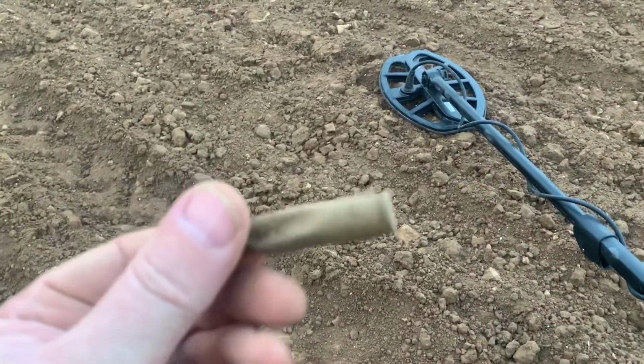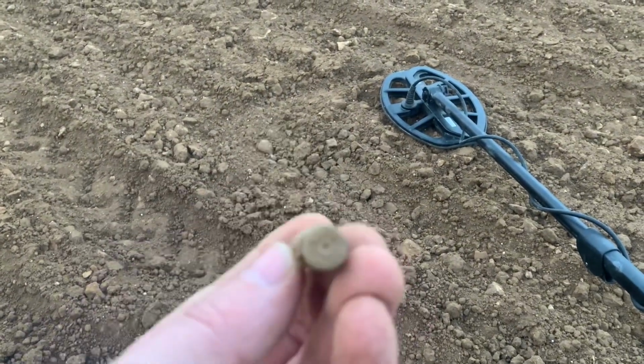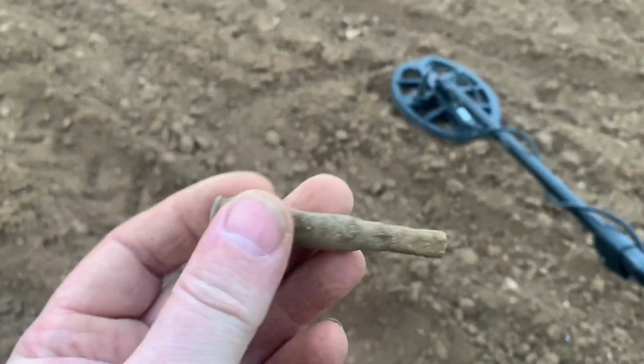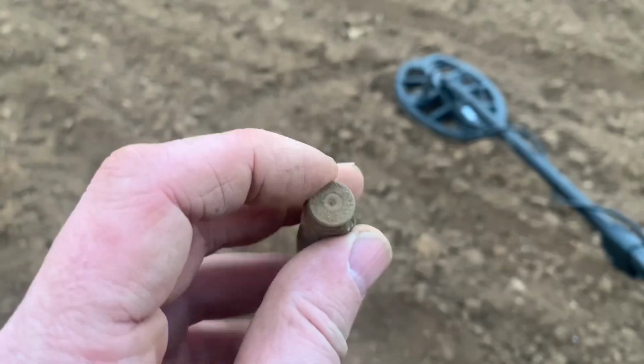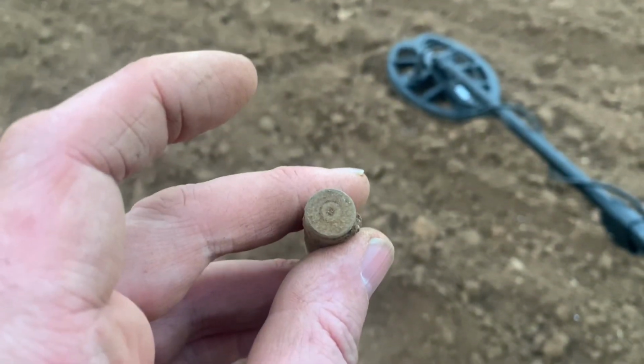Back again, well, almost a surface find really. Just scraped along the top of my boot, and there she lies. Nice big bullet. .303 I'd guess, but I'll clean that up and see if I can get a date off the back, because on some of them you can get all the numbers from where they were manufactured on the back.